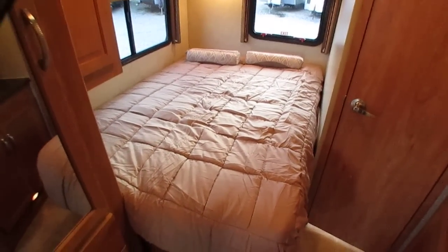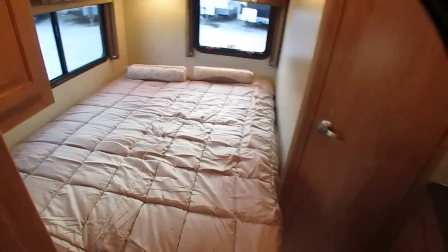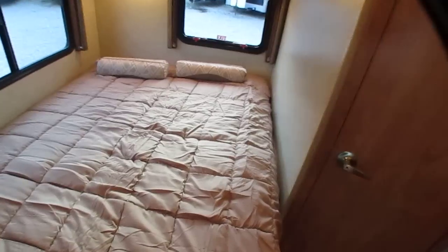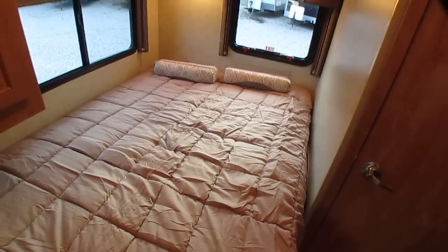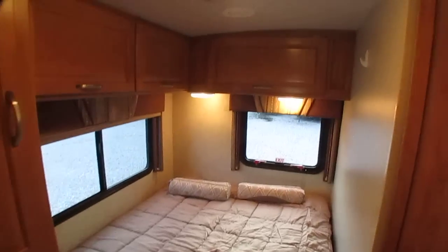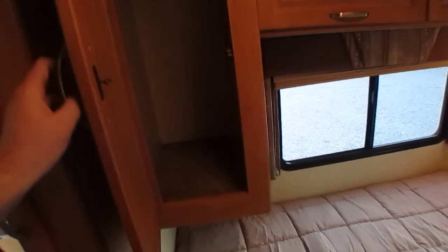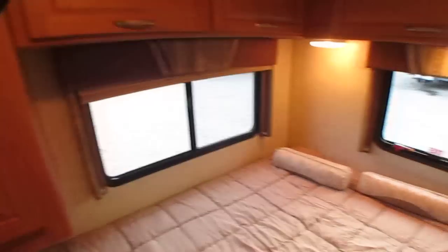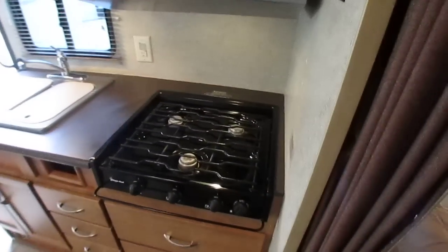And I know it doesn't sound like a big deal, but when you actually use a motor home every day on a long trip, you're going to hate making that bed up and down every day. A stationary bed's the only way to go. Overhead storage, solid wood cabinets, good sized closet right here. There's some screens. Got a privacy curtain so you can separate the bedroom from the rest of the RV.